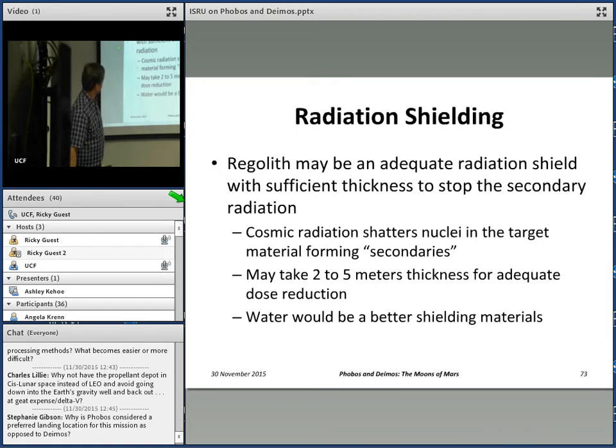The problem with trying to use regolith for radiation shielding is that all of the high Z nuclei in the regolith, those nuclei will shatter when cosmic radiation strike them, and this forms secondary radiation. And so therefore the radiation shield needs to be thick enough to stop the secondaries. If it's not thick enough to stop the secondaries, you can actually enhance the radiation and increase the dose that the crew will experience. Some studies say it may take 2 to 5 meters of thickness for adequate dose reduction. Depends on how conservative your medical doctors are.